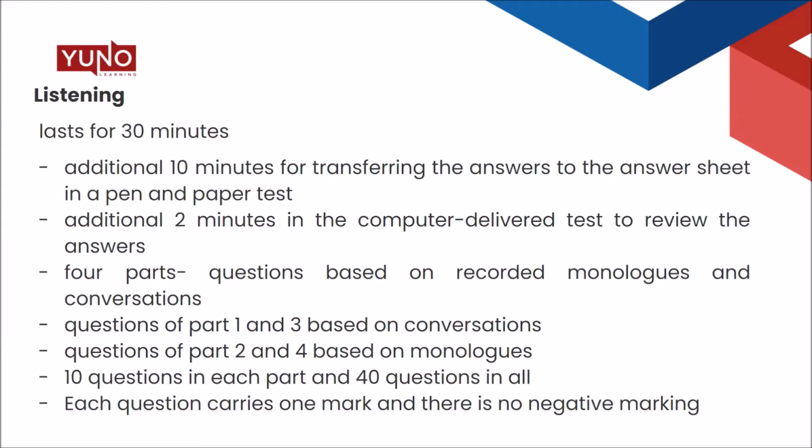The speaking may be on the same day or 1 or 2 days prior to the other 3, or 1 or 2 days after the other 3. So when you start your exam, first of all, the listening test starts.